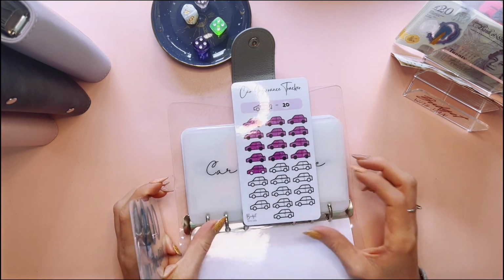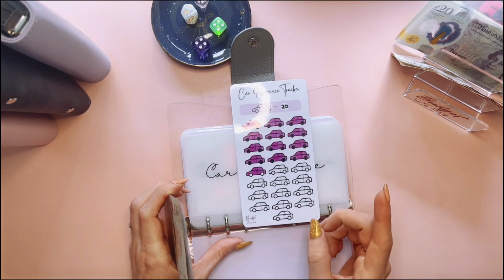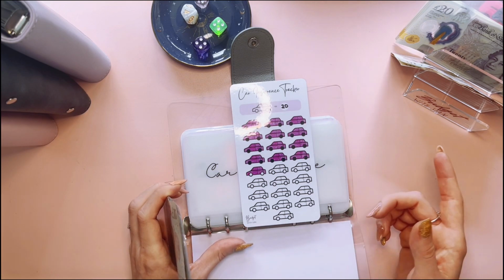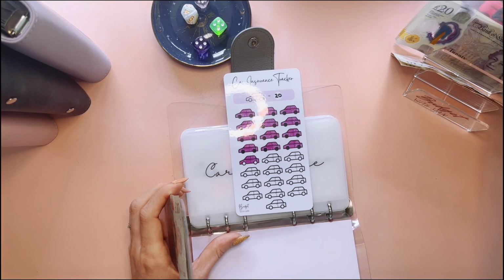And I've worked out that with I put in £40 a month, so if I then also put in at least 20 or 40 from like the Christmas money that I was putting towards that, put it towards this, I should have this completed by the end of the year.